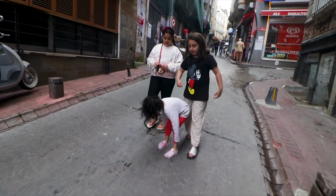I'm now en route to my lunch spot. It's a bit more out of the center. You can definitely see we're not in the super touristy area anymore. It's very localized. Really pretty nice. It's a different side of Istanbul.